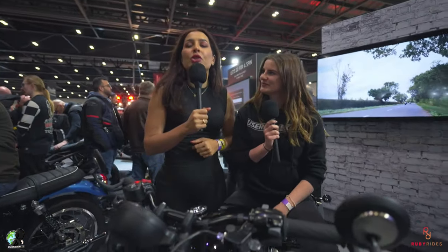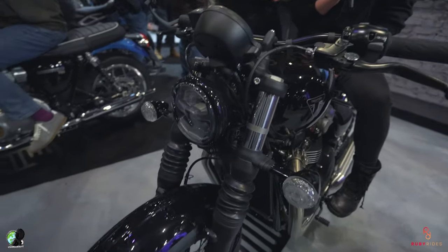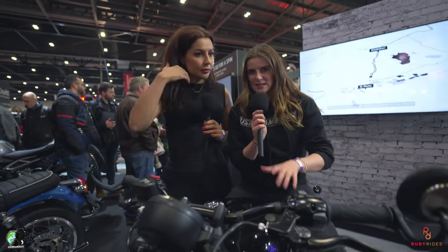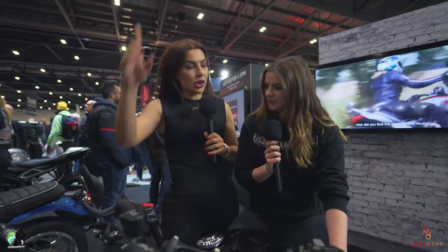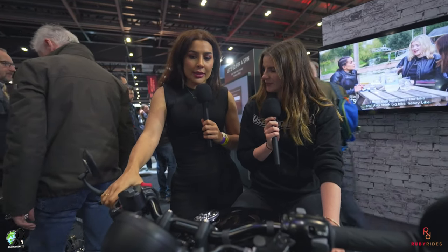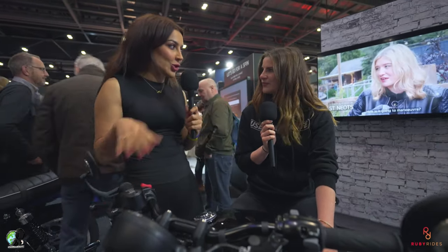Up next is the beautiful Triumph Bobber. It's a 1200cc parallel twin. What have we got on this bike, Kate? So we're working with 77 brake horsepower and 106 newton meters of torque. Now, I rode this before, and I've just had a run on the Super Sprint earlier for a practice run, and this bike is such a joyful bike.